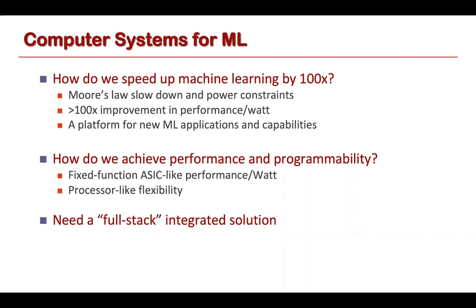Of course, the ML space is not standing still, and there are all sorts of innovations in algorithms. And so you need flexibility at the same time you provide this high performance. Trying to take the existing ML algorithms and cast them into hardware to get performance is not going to be the solution. Ultimately, what you want is something that has the performance and efficiency of an ASIC and the flexibility of a conventional processor.